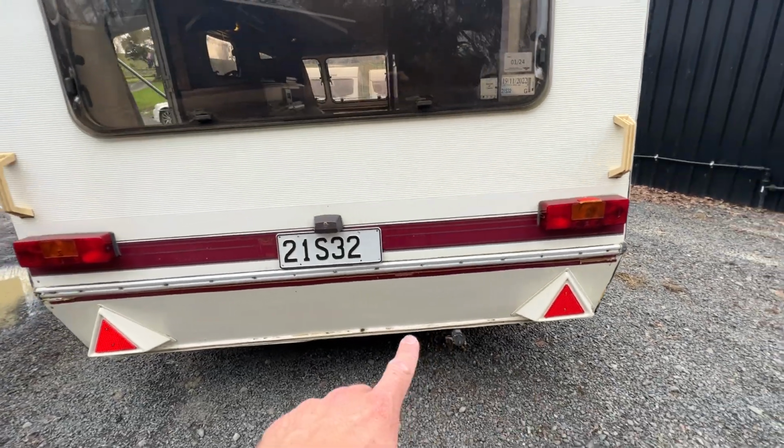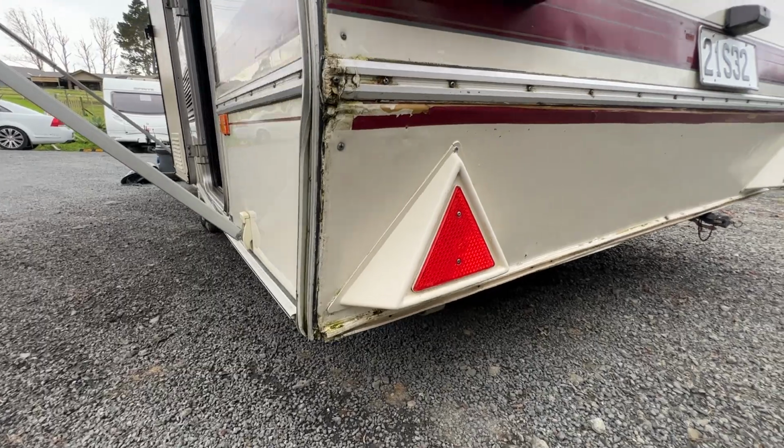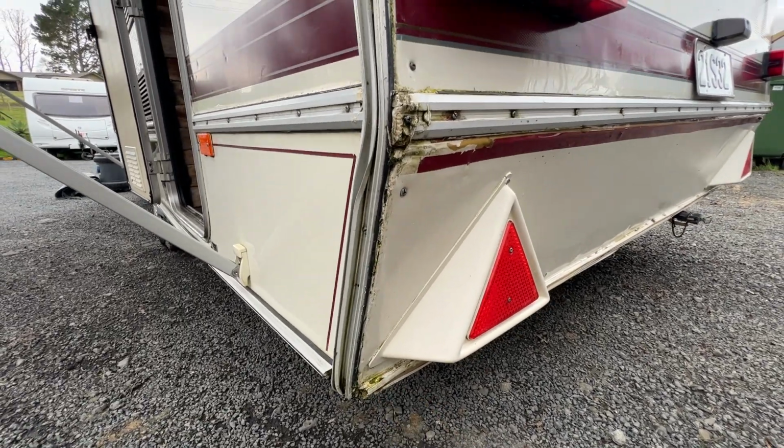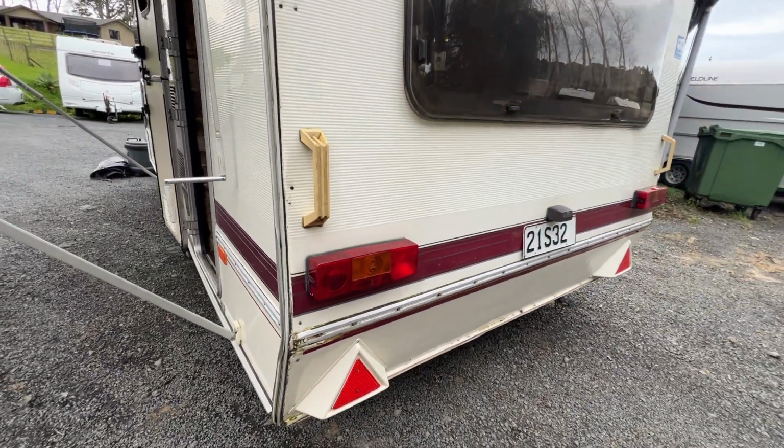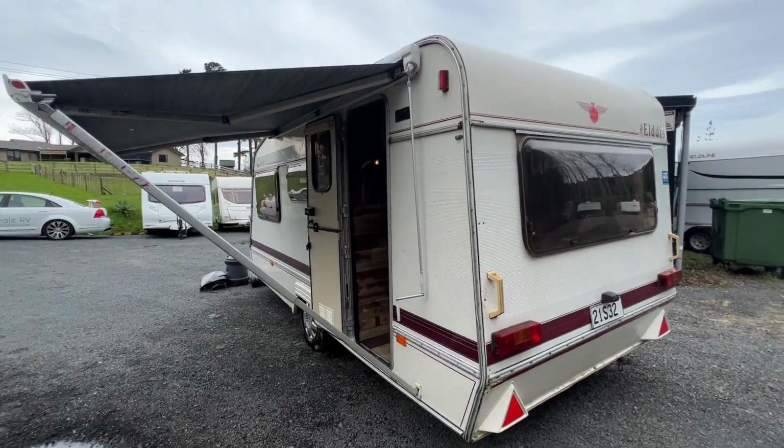Along the back there are lots of dents and scratches. In this back corner here, even though it is not split, I'd say it's probably in very similar condition to the other side. I'm going to go around to the entry side.